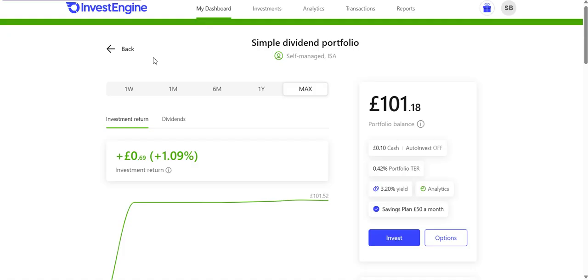This is not investment advice, this is me just showing you what I'm doing to save on the dividend portfolio. I do also have a growth portfolio, a diversified one and a simple one. So if you want to go and have a look at that, just go and have a look under my playlists and you can see.